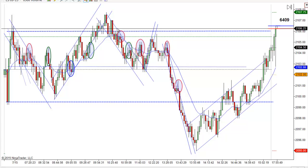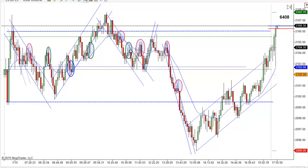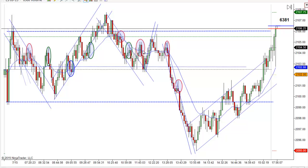That's a pullback and test of the trend line again. It's just not a very good signal bar. It's a first entry, so there's reasons to be leery of that. And there is some support right there, so it's also a little breakout pullback short. So there's some reasons to want to take that trade. I think you're better off to wait on a better setup, which comes here.